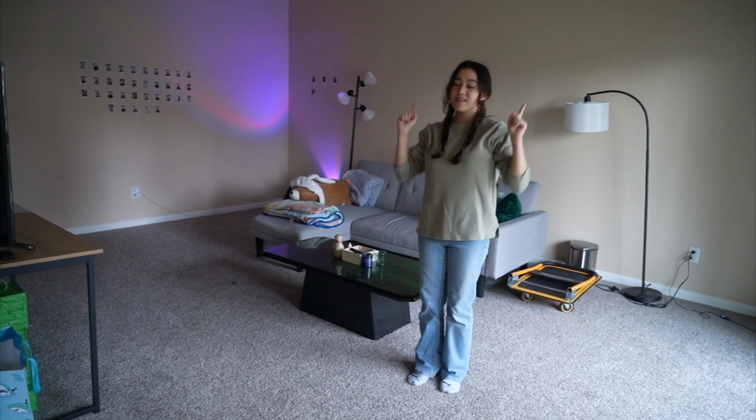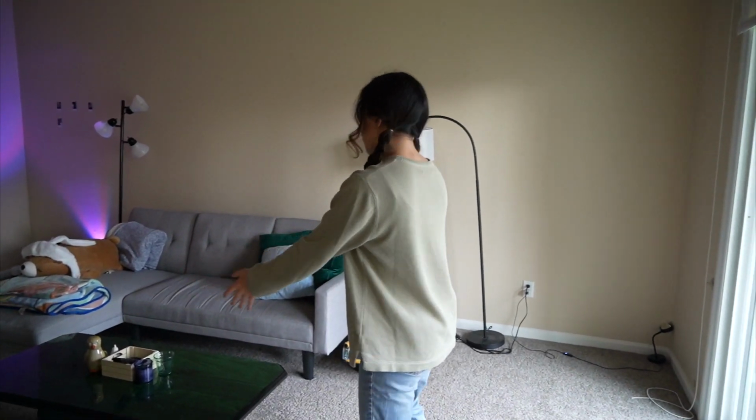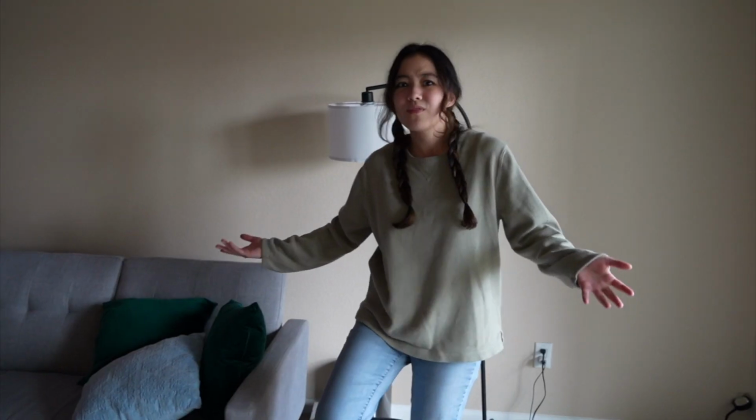Oh yeah! So this part of the house is also filled with a bunch of little jokes. Me and Laura are some jokesters, let me tell you. This is my same couch from my last apartment. It's a futon. It flattens out into a bed, and so does that side. I'm just lazy. So when people want to stay the night, we've got an extra bed.